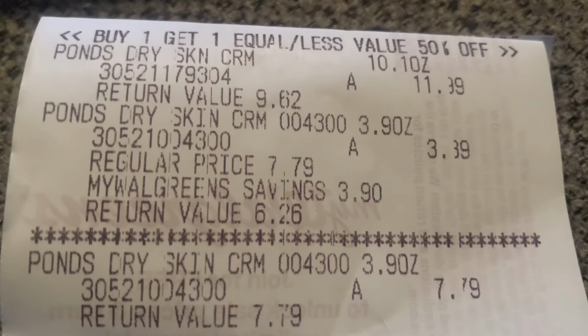So I was trying to get up to $20. So I was doing the math. So these two were 10, but they only had three of these. If they would have had four of these, I would have just gotten four of these, and that would have gotten me where I wanted to be. But since they only had three, I ended up getting the larger, and that was the closest I could get to $20. So I did the transaction, and I ended up getting back my $5 register reward.